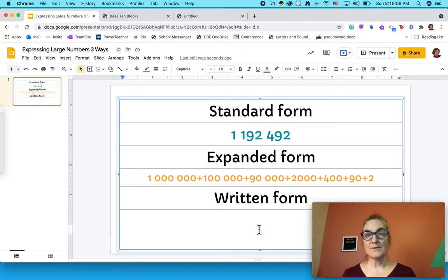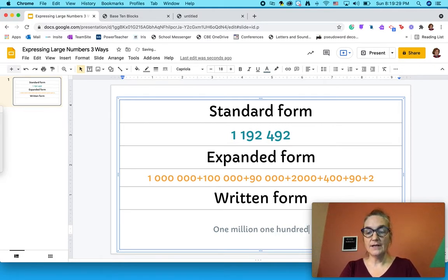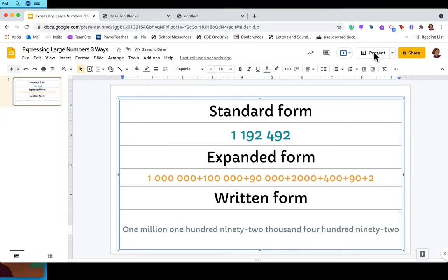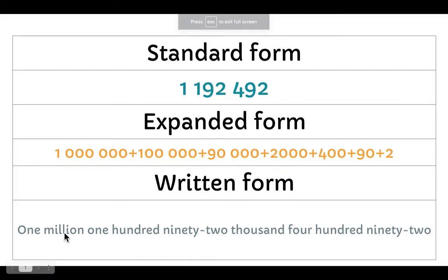Another way that we can write numbers is in written form. Okay, some people call this cardinal numbers, but we're just going to say written form. It's written out. Okay, so in this case, there's a couple of rules we're going to have to follow, and we'll talk about those. I'm going to write my number out. 1,192,492. You'll notice I did not use the word and there anywhere.